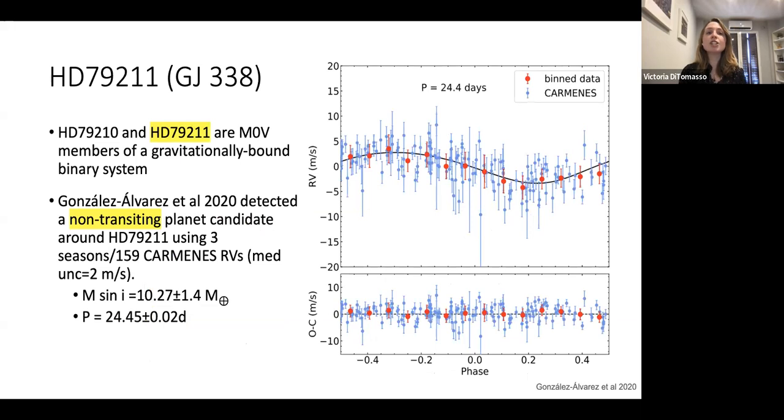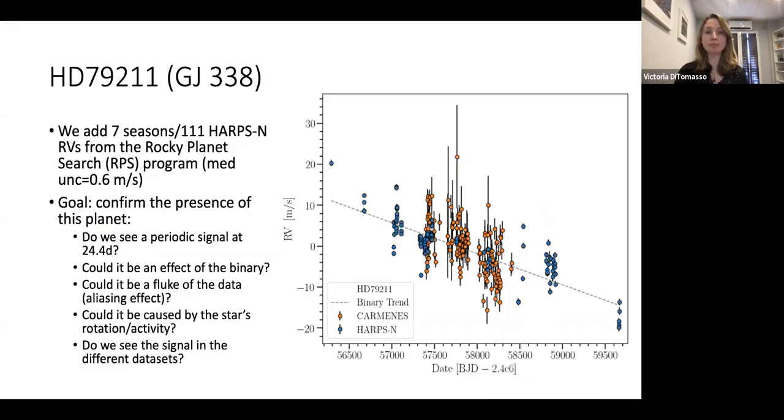To start off with HD 79211, it is an M0 star that is in a gravitationally bound binary with another M0 star. And there was a planet detected and published by González-Álvarez et al. 2020, who I believe is on this call. And they used 3 seasons and 159 CARMENES radial velocities to discover and measure the mass of this planet that has a period of 24.4 days.